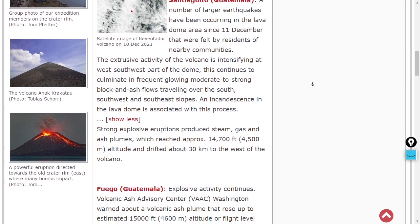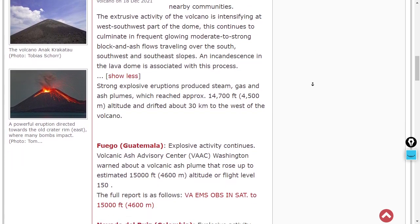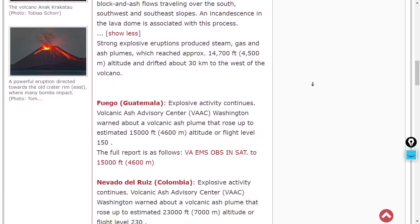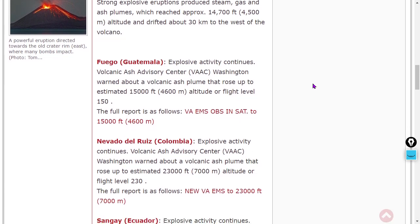Santiaguito now producing a nearly 15,000-foot plume of ash. Please don't fly your ultralight aircraft over Santiaguito. Fuego, located in Guatemala, exploding, flight level 150. It's a 15,000-foot volcanic plume of ash.